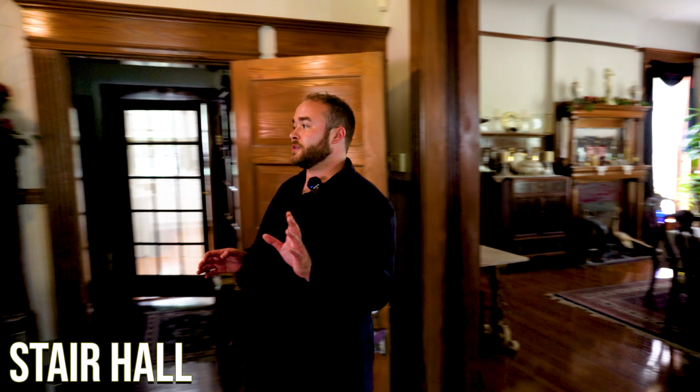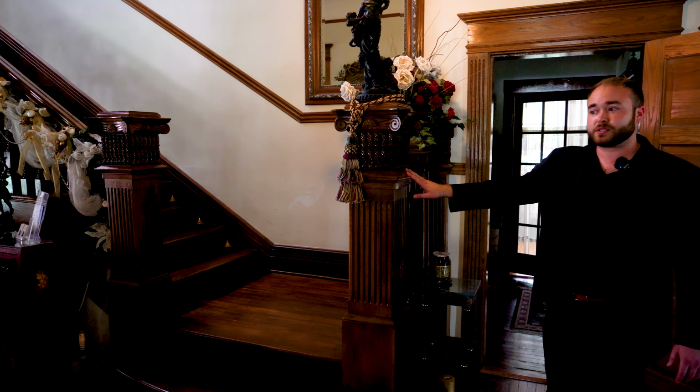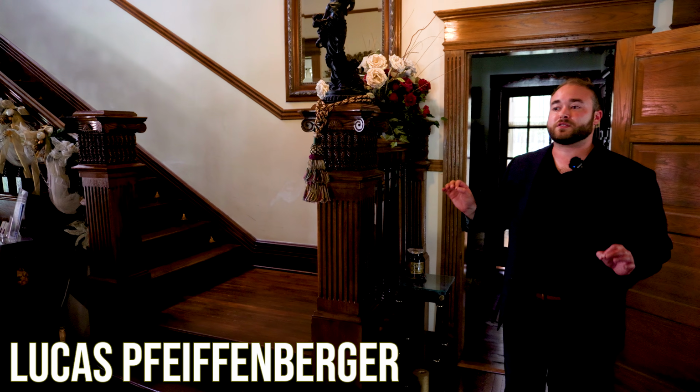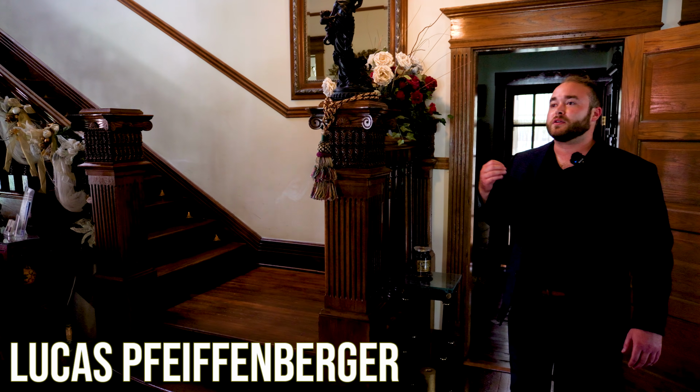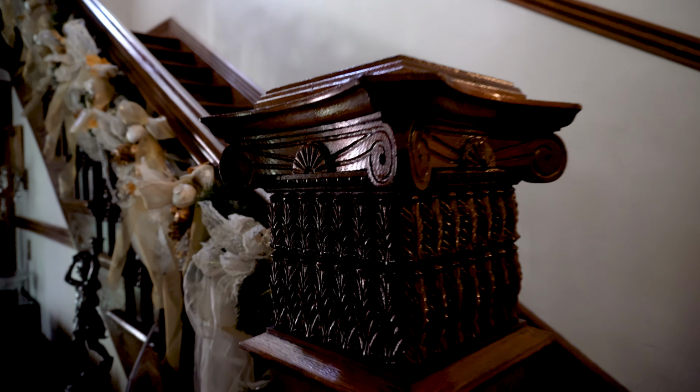Walking out of the dining room, we come back into the stair hall, and we start to see these beautiful details. Let's take a moment to look at this newel post. This house was designed by Louis Pfeifenberger, and he was famously known for incorporating these grand details into his designs. So now let's take a closer look at the details on the newel post. Each one of these was hand carved and hand chiseled, and so that's why they all look just a little bit different from each other.